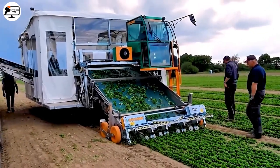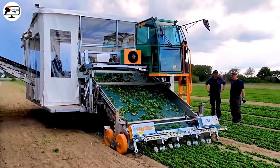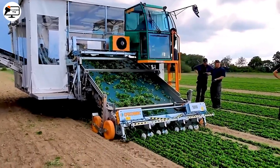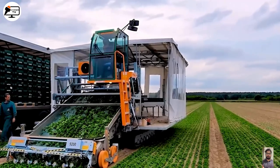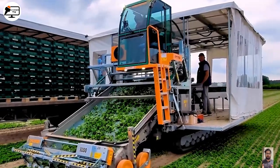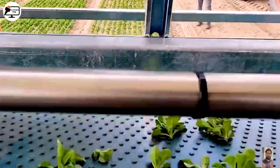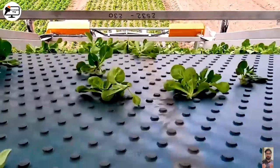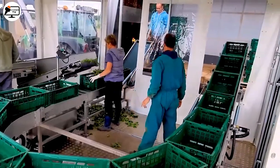Our journey continues in the verdant fields of spinach, where the Automac New Herbex 9200 reigns supreme. Farmers trust this machine for its unmatched capability to harvest up to 6 rows of greens in one go. Its sharp blades, coupled with a vibrating mechanism, ensure a seamless, precise cut every time. But it doesn't stop there. This machine is a complete package, offering a built-in truck to contain and package the harvested greens.